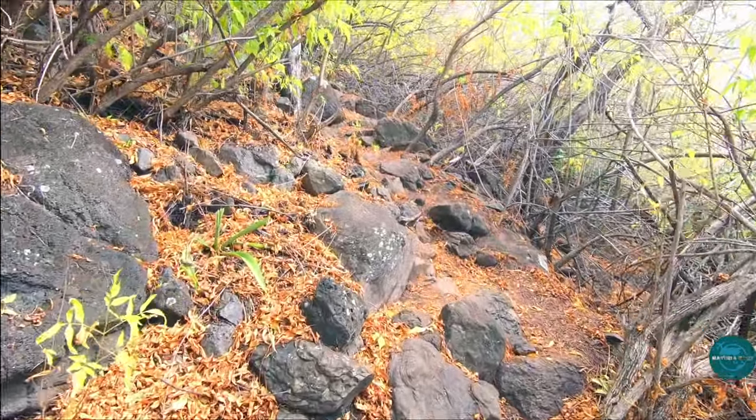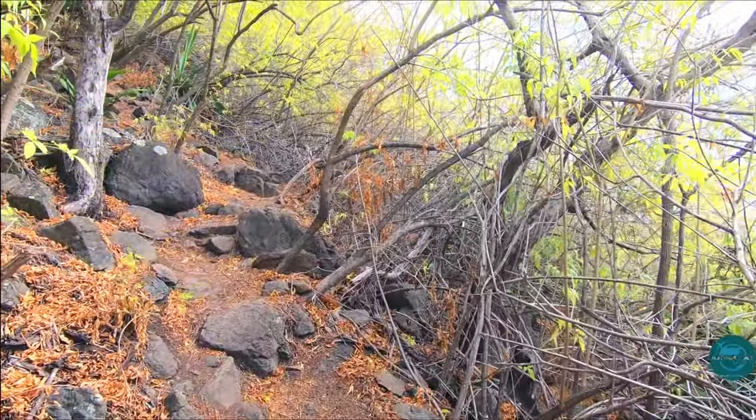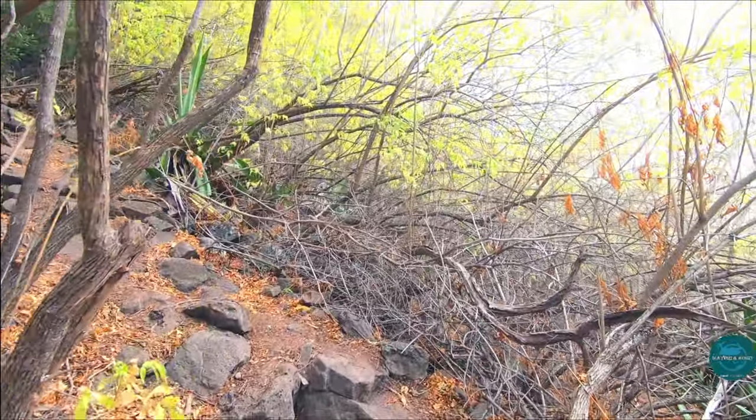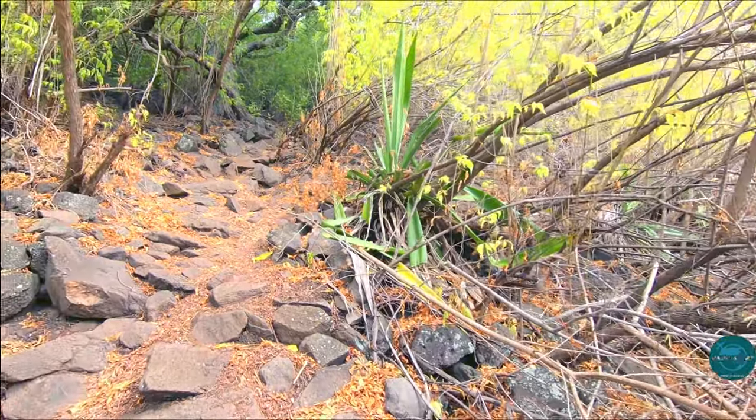The trail is open year-round and is beautiful to visit anytime, with or without a guide. There are no fees to access this trail, but do carry ample water and some snacks en route.